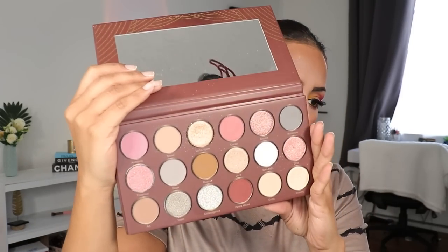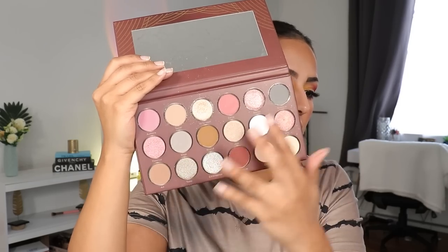The Lorella Va Va Voom palette. This was a nice color story now that I think about it. I don't remember about the formulas, but the color story was really nice. You had several cool tones and I was really excited about it, but I feel like I haven't used her in a minute. Nothing is super unique technically, so she's gonna go.